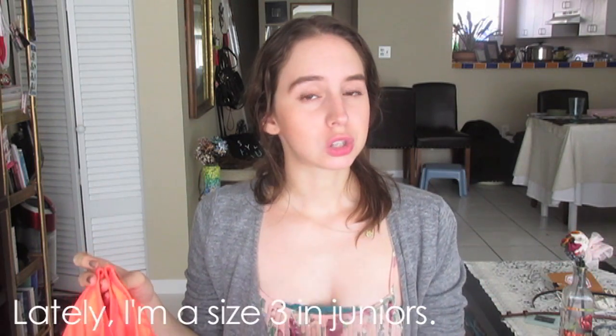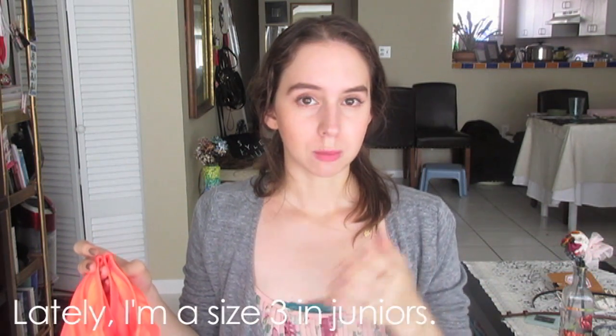But anyway, so this is from ASOS, I believe. Yeah, ASOS Swim. And I was very surprised that this fit me because it's a size 4. I still wear junior sizes even though I'm turning 25, but usually I'm size 1. Most size 2 things don't fit me because they're usually made for people that are a lot taller. But anyway, so this is a size 4 and it fits. So I don't know if it shrunk or if ASOS sizes run small.